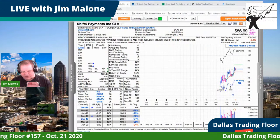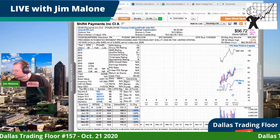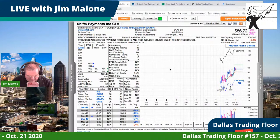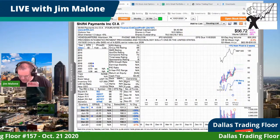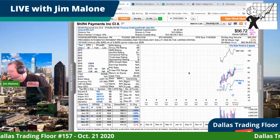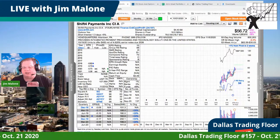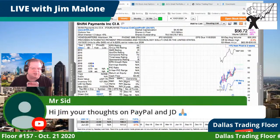So let me put that out there for the chat. The buy point is 56.20, and that's a cup pattern. I'll put that out there on the chat. I don't recommend buying it right now, but it is a watch list. So very good.